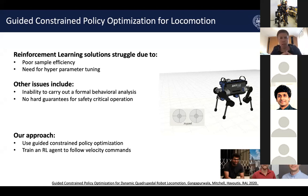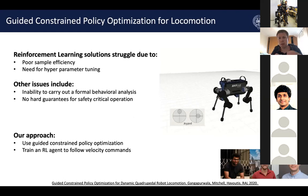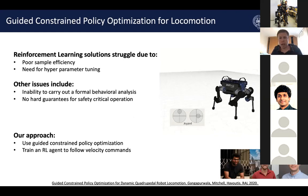What Sid is focusing on is using what's called guided constrained policy optimization. So effectively using constraints and costs, as well as an expert demonstration sample set, to guide the planner. So this is a problem in which the input is a velocity command, and we want to come up with a reinforcement learning policy to be able to achieve it. And what we're trying to do is to increase the sample efficiency.